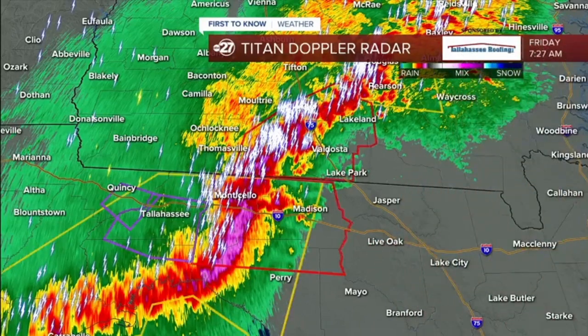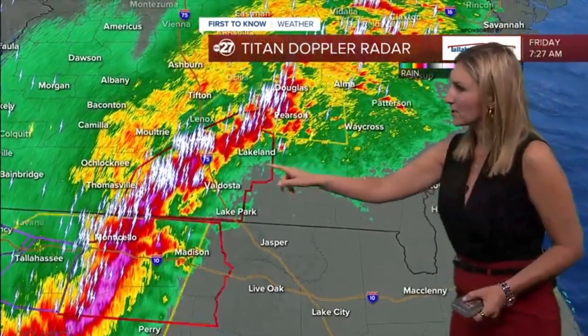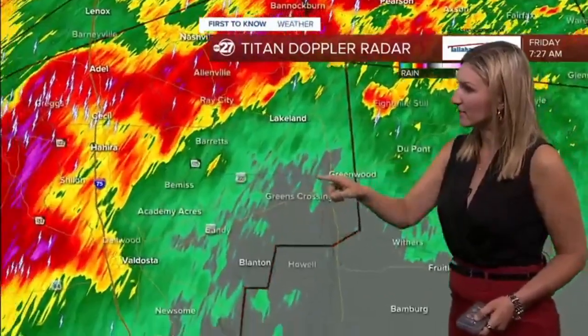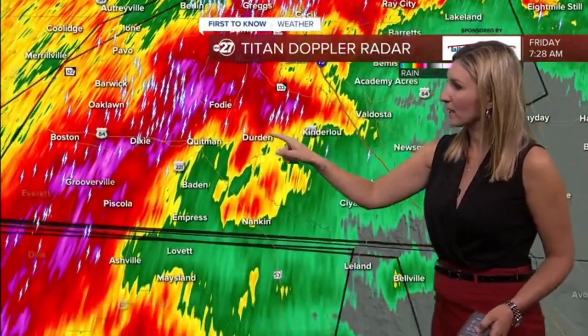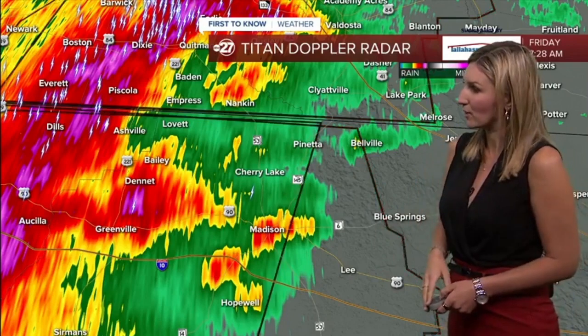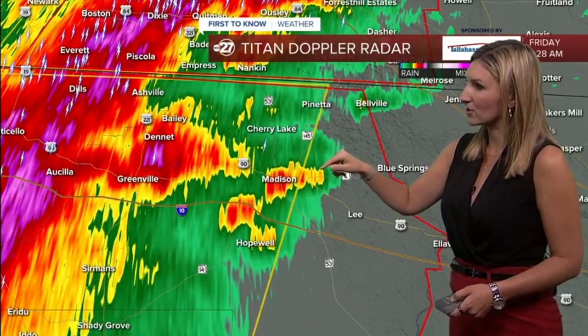I want to kind of look at some of our neighborhoods here, put down this piece of paper. I look at some of our neighborhoods here across the region, just to kind of give you an idea of at least the best we can with this Valdosta Lakeland area. So here's Hahira, there is Valdosta, there's 75. We're going to go down through parts of Durden, Quitman, Baden, Empress, Nankin, Cherry Lake. That's a big area for the summer activities. I know a lot of people up there now from FSU, FAMU, TCC who have graduated, trying to enjoy some post-grad life. Please take cover now. You are under this area of concern for rotation.